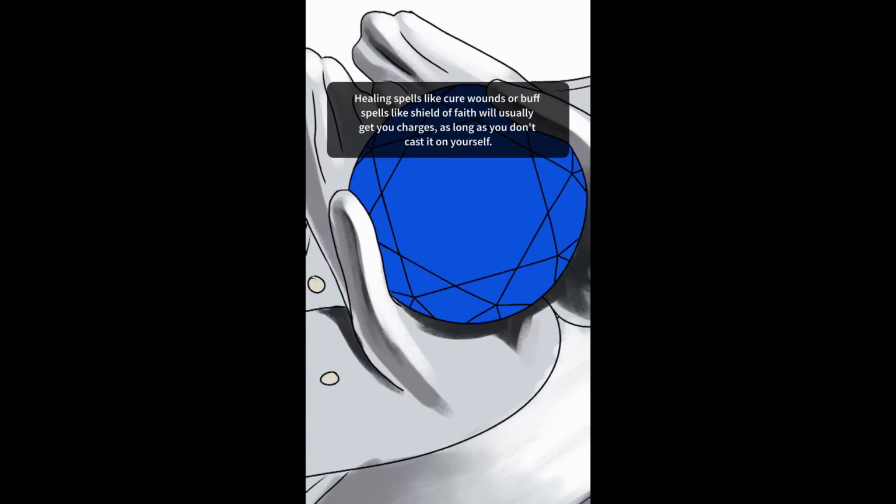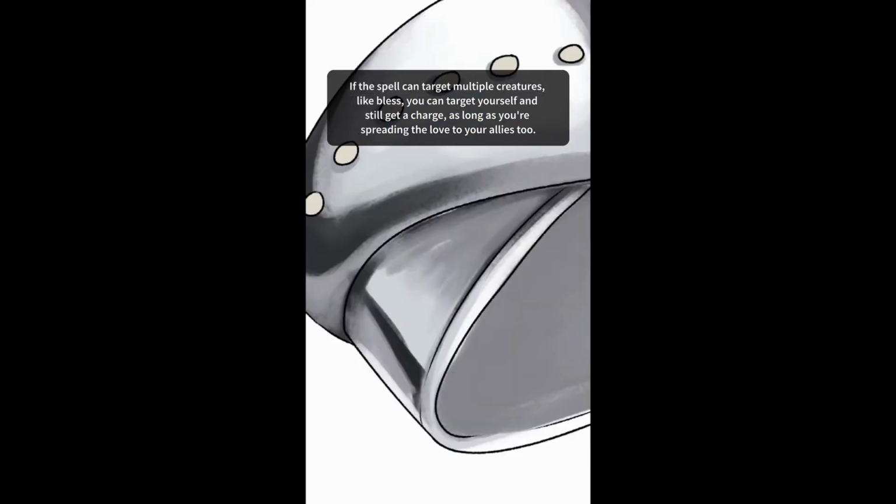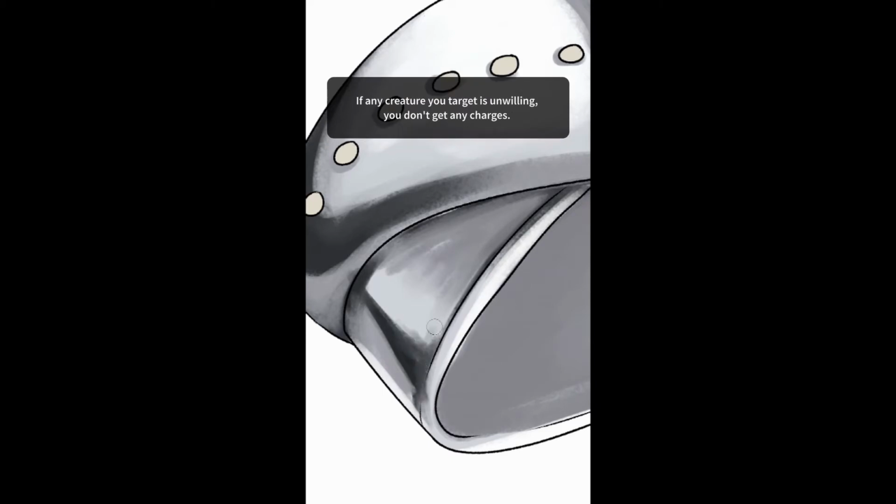Healing spells like Cure Wounds or buff spells like Shield of Faith will usually get you charges, as long as you don't cast them on yourself. If the spell can target multiple creatures like Bless, you can target yourself and still get a charge, as long as you're spreading the love to your allies too. If any creature you target is unwilling, you don't get any charges.